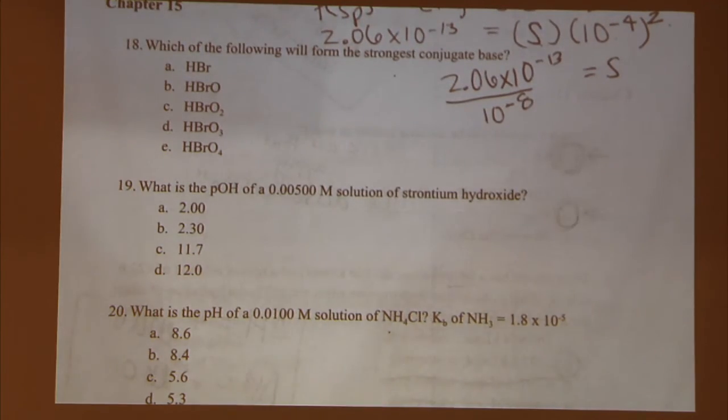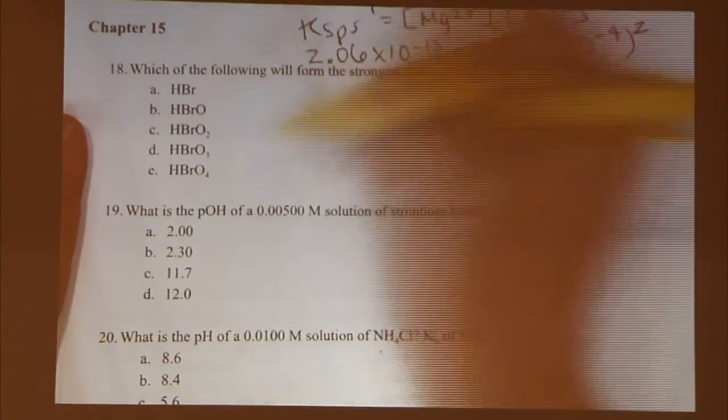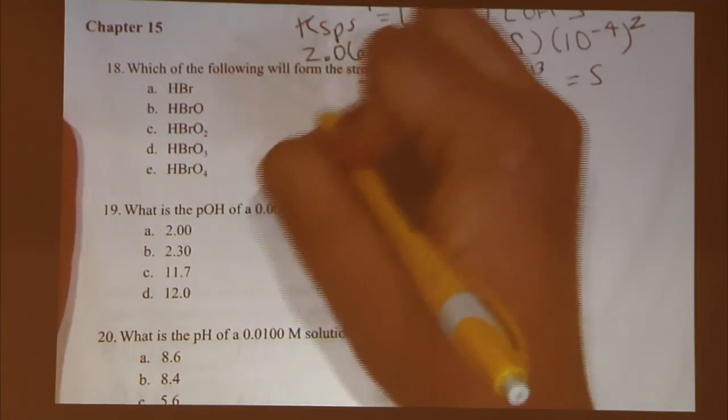This one asks, which of the following will form the strongest conjugate base? So the strongest conjugate base is going to come from the weakest acid. So the weakest acid is going to give us the strongest conjugate base. We're only given acids here, so we're looking for the strongest conjugate base. That means the weakest acid.